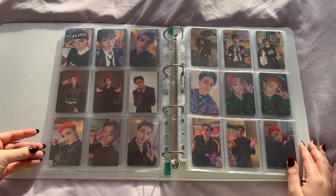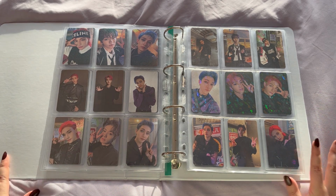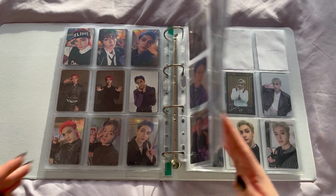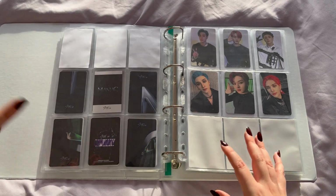And then this, I have to admit, as a collector, this is probably one of my proudest moments, when this page was complete. Look how good it looks. Oh my god. It makes me want to cry. And then I have a few more Chan ones. I'm probably just going to find 3 Linos to fill this up. Again, I'm just behind.